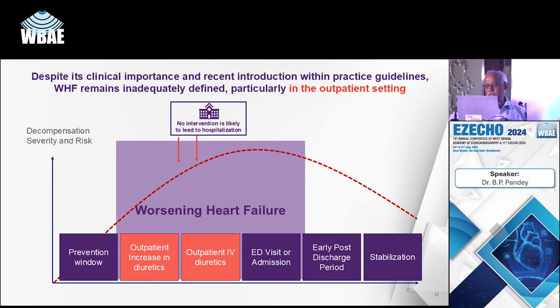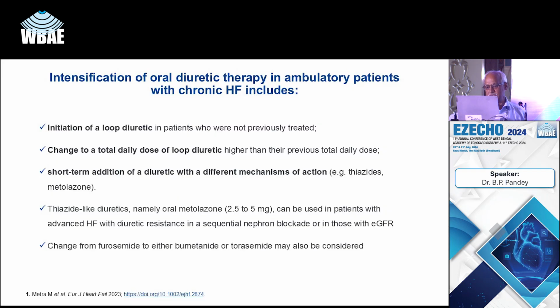Now, intensification of diuretic, this is a very important concept. I keep on saying patients on 4 pillars of therapy without any diuretics. That is one of the most important causes of worsening of heart failure. So the assessment of systemic congestion, assessment of pulmonary congestion is really important.